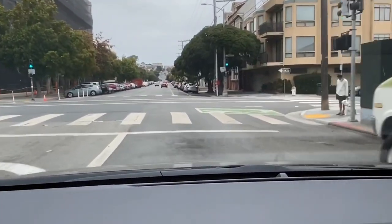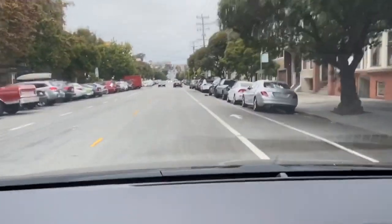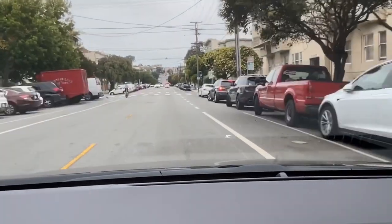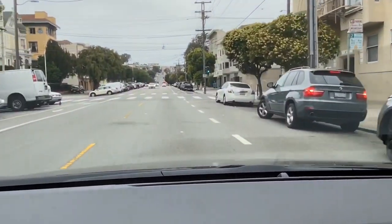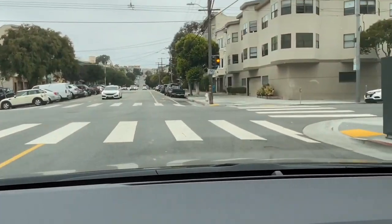Go straight, past Baker. And then up front, I was told to make a right turn. Look over my shoulder, go into the bike lane if it's safe, and make a right turn on the green light.